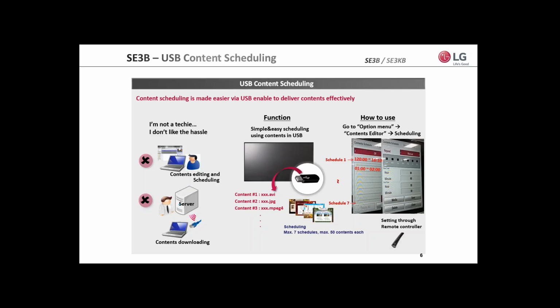And then there's a third way. That third way is, again, creating the content on your laptop, but instead of sending the content via Wi-Fi wirelessly or via the Ethernet cord, those being the two ways I just talked about, you actually have a third option of saving the content on a USB drive.